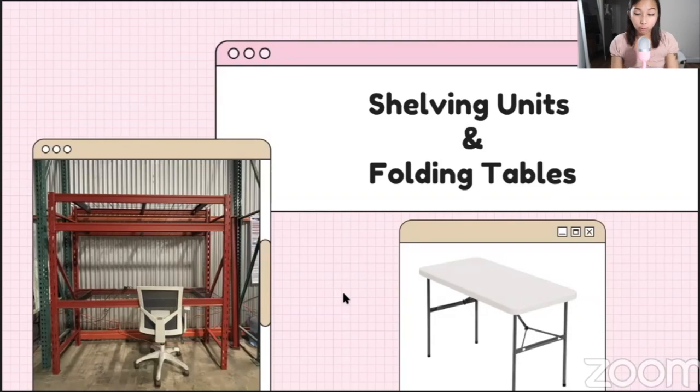If you like working on the floor, which I did in the beginning, then by all means make it work, because I actually prefer working on the floor anyways, or sitting on the floor. It makes me feel like I'm at home, but obviously I can't do that when I'm at the warehouse.